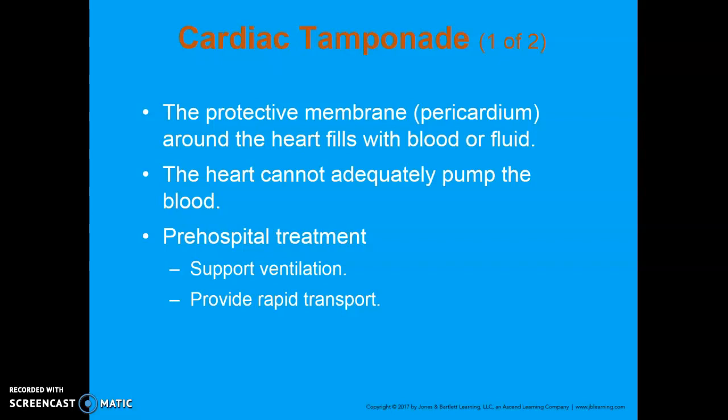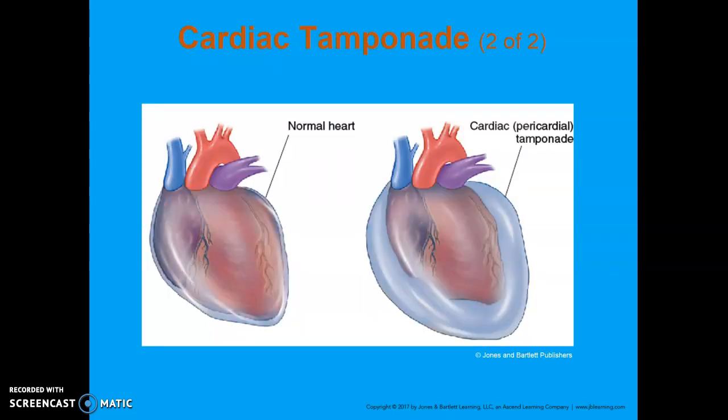For pre-hospital treatment, a lot of it is just going to be supporting ventilation, providing rapid transport. They're actually going to have to go through a process called a pericardiocentesis, where they stick a large needle into that pericardial sac and start evacuating all of that blood. But yeah, that's something that has to be done in the ED. We're not doing that in the field.